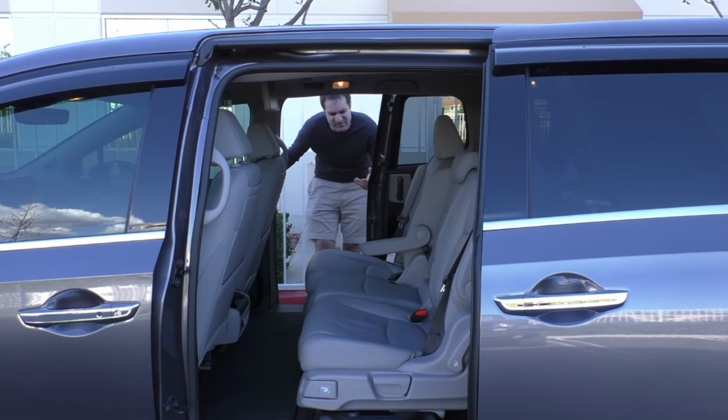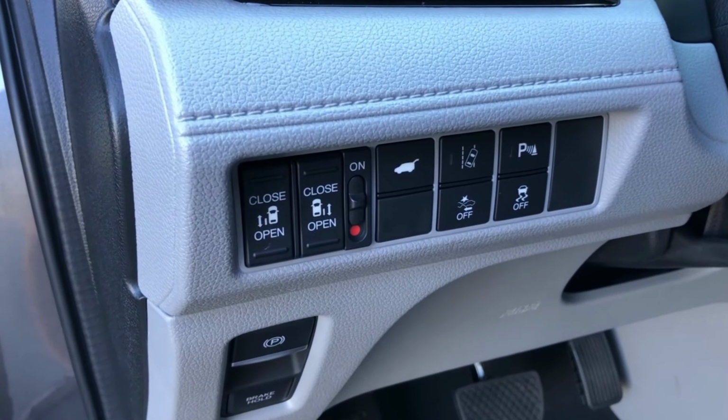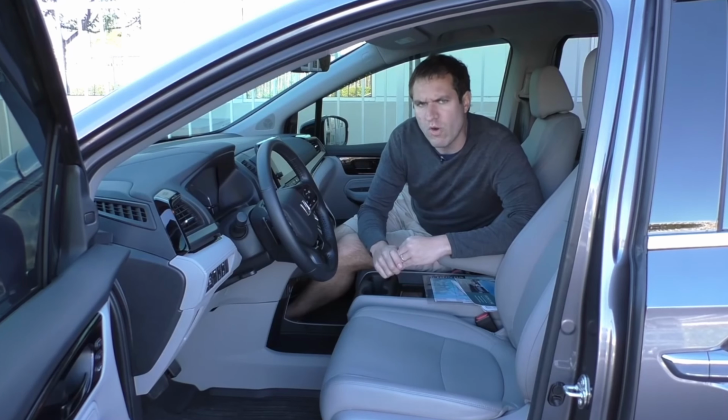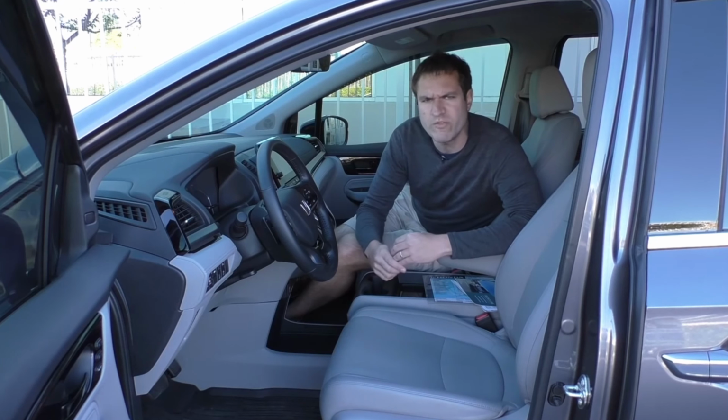It has most of the modern safety tech you'd expect, so I'm going to go through this quickly. Now the other buttons over to the left of the steering wheel are a little bit more interesting. Those would be your power sliding door buttons. Now power sliding doors are not particularly unusual in minivans anymore. Most of them have them now, but the interesting thing about the Odyssey is just how many ways you have to open the power sliding doors.